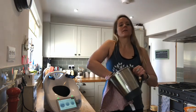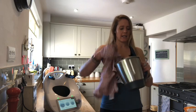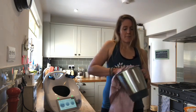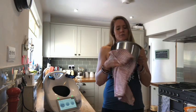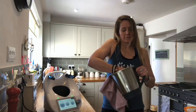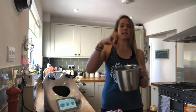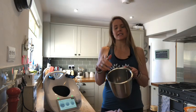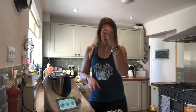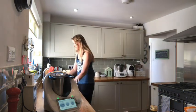So if you're making anything that is like a dough, pizza bread doughs or whatever, anything like that, or cakes, then you can use the pre-clean for that as well, because if there's any dough or anything stuck around the blades, then it'll get it out really easily. Okay, so just give the lid a quick rinse.